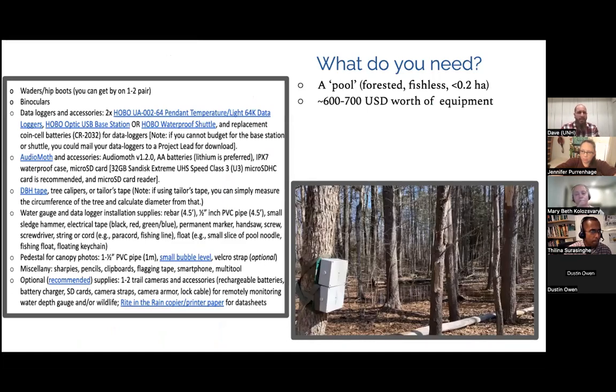You'll also need about $600 or $700 worth of equipment. I don't want to go through this list one by one. I just want to point out the fact that we do have a detailed list that you all have access to in our Google Drive and in the email that was sent out earlier this week. And I'd also like to highlight the fact that many of these items may actually already be in your possession.